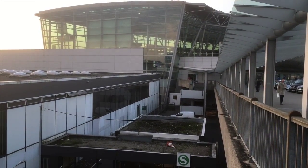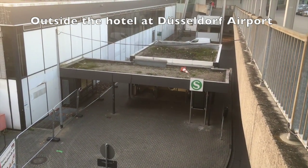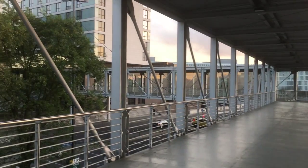So there's the airport terminal building, and there's the airport S-Bahn station, and there is the walkway to the Maritim.